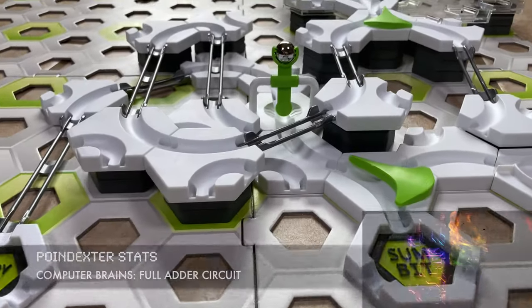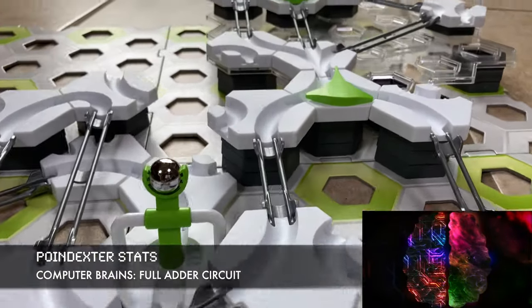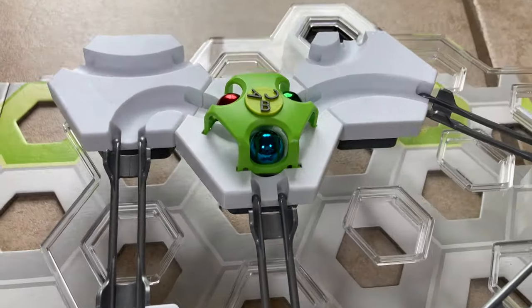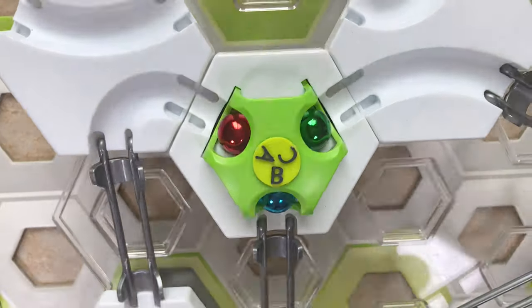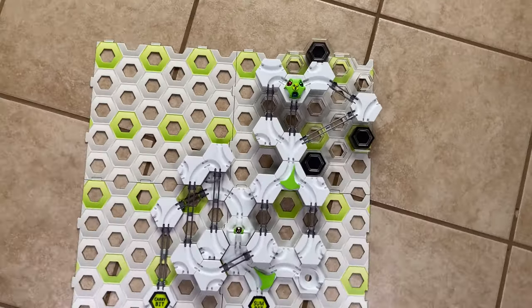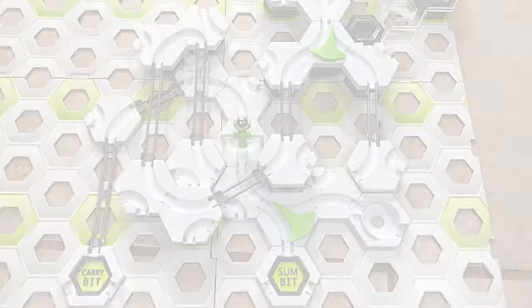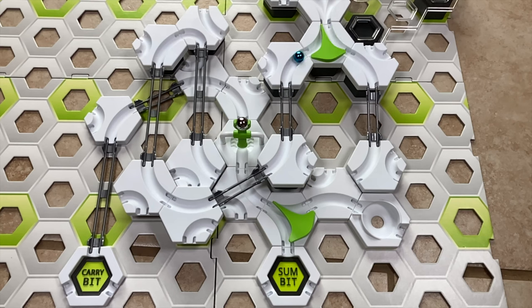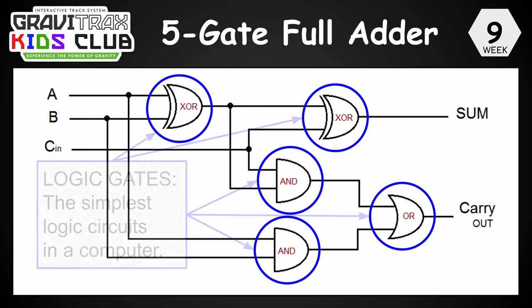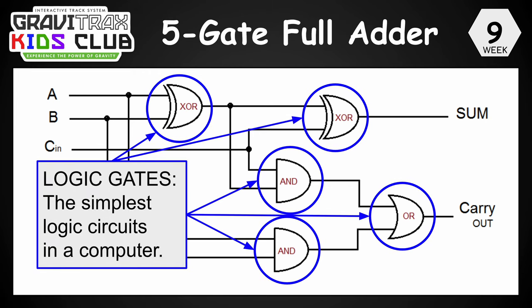Now this is the real brains of the marble computer. This is Poindexter's full adder circuit. Poindexter contains 19 of these adder circuits. Each one adds the input bits for one place value, plus the carry bit from the previous place value. Actually, this circuit is amazingly compact, and that's because it uses a shortcut that we'll talk about in a minute. Normally, a full adder circuit requires 5 logic gates to build. This is the logic diagram of a full adder circuit, and these are the 5 logic gates, which are the simplest possible logic circuits in a computer.